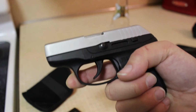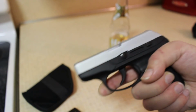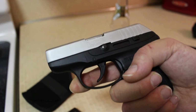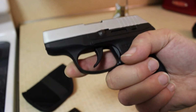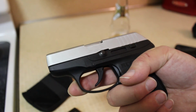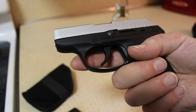I wear tight jeans a lot, and I can carry this, or I'm a woman, I have this in my purse. In the summer, especially when you're wearing tighter clothes. In the winter time with a jacket, I carry a much bigger gun than this. But I'll even carry this also, even when I carry a bigger gun. I actually carry this pretty much all the time, really. I'll carry a bigger gun and this too. So it's not a bad gun or anything.